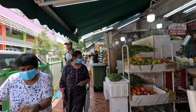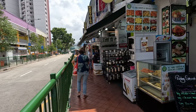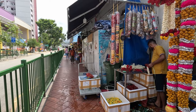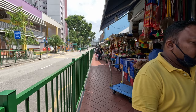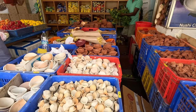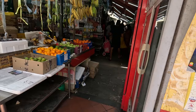Okay, we've somehow ended up in a wet market. Wow. Crazy. What are these? They're like little clay things? Interesting. Lots of flowers. And bees, apparently. Whoa. Okay.